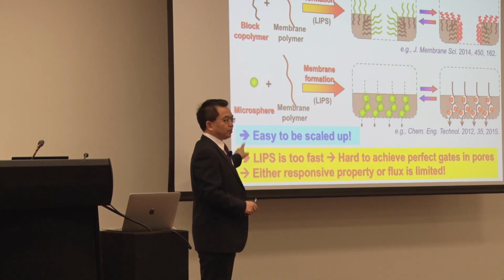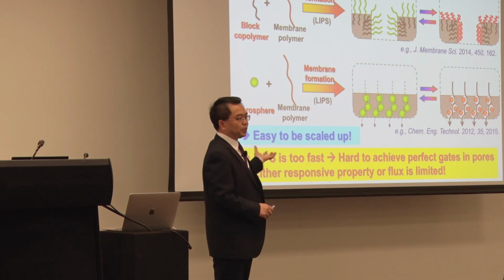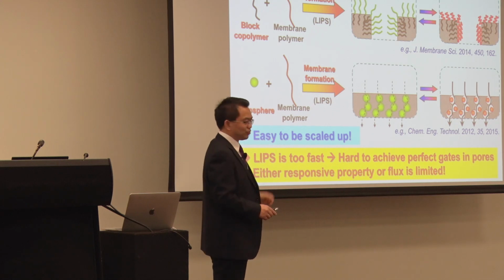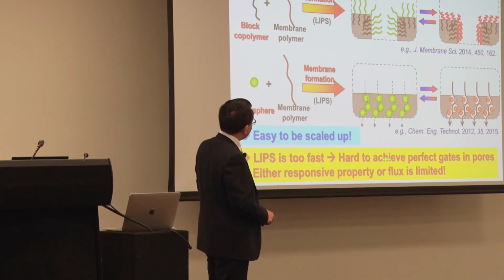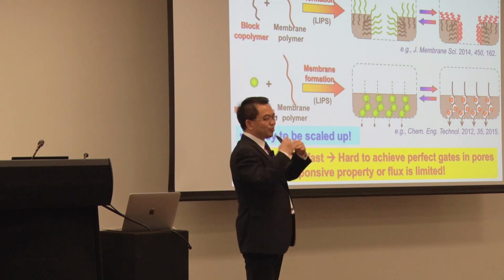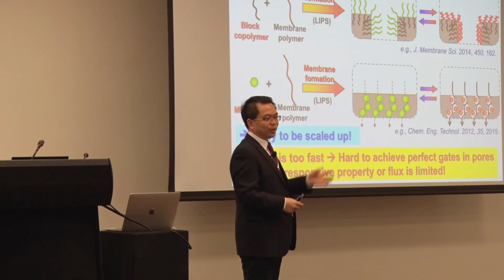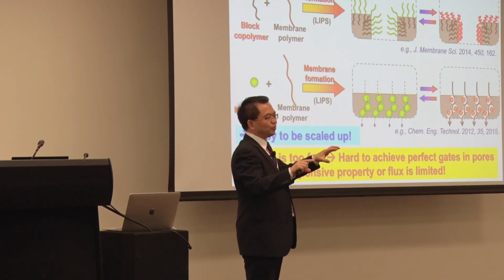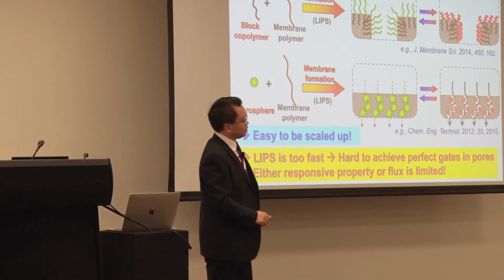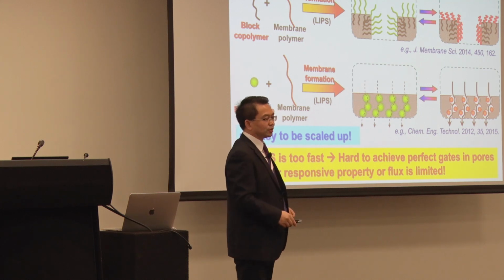However, nowadays almost all of the processes to prepare the membrane are NIPS, that means non-solvent induced phase separation. But the process is very fast, within 1 or 2 seconds. So it's very hard to achieve a perfect structure. When we prepare the membrane, maybe these brushes cannot move to the surface of the membrane pores, because the membrane forms too fast. And up to now, by this kind of method, either the responsive property or the flux is limited. So that's a problem.